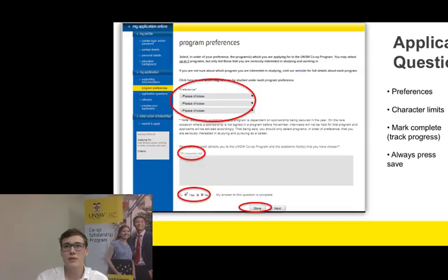Down the bottom of the page, you can see a checkbox, yes or no, whether your answer to the question is complete. If you say no, it'll basically just remind you that when you go to submit your application, if you haven't checked it as yes, that you've still actually got this bit outstanding and that you want to review your answer here.